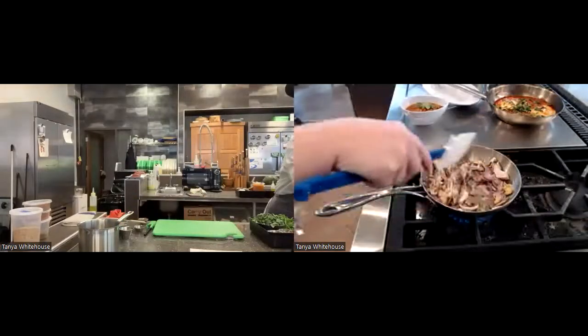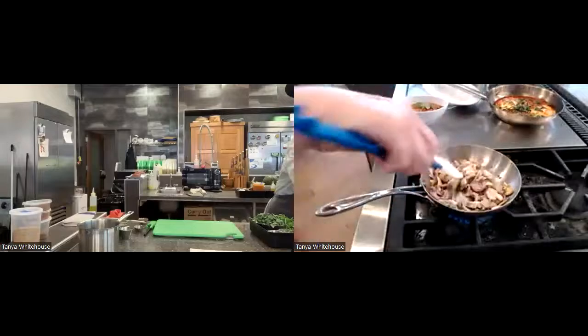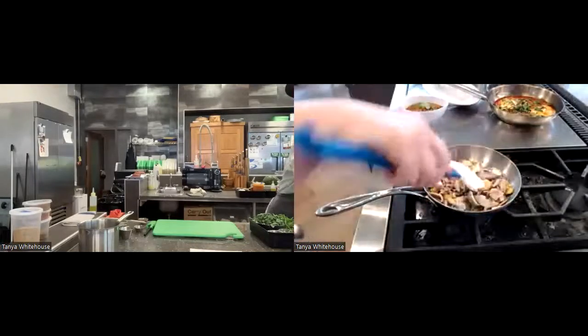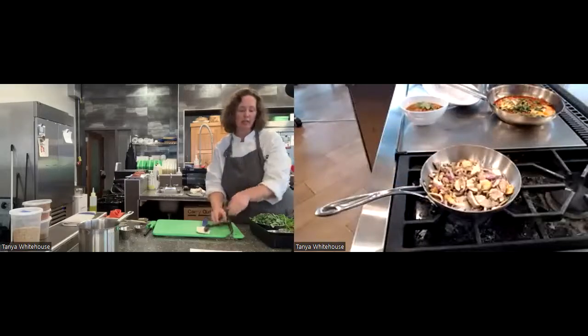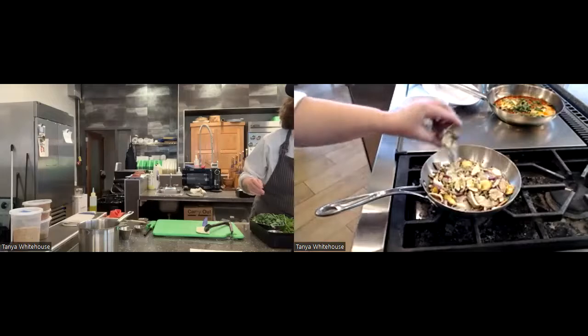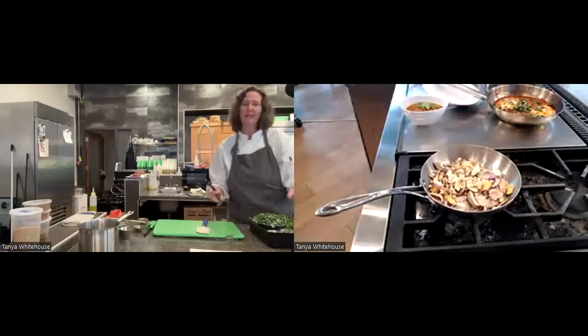All right, so I'm just sauteing this down and I'm getting the water off. So I'm going to add in that garlic. This is about 2 to 3 cloves of garlic. And that's just going to take 1 more minute.